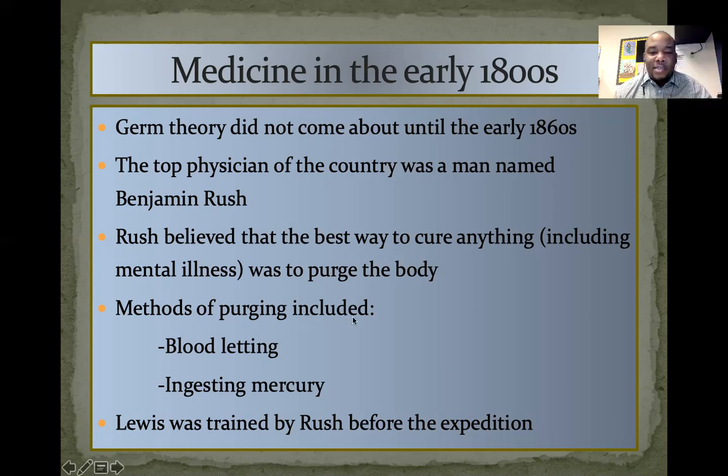Methods of purging included bloodletting, which is just bleeding the disease out of your system, or putting leeches on your body. Leeches are little blood-sucking, like snails or little slugs or something. You put them on your skin and it sucks the blood out. So they thought they'd suck the sickness out of you, or you could bleed it out.